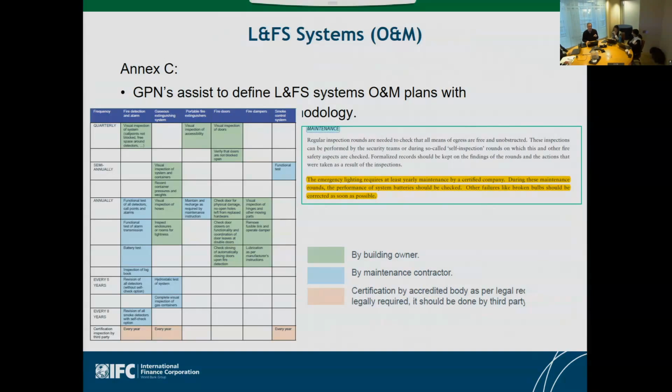And then, for example, you go with what type of system you have in the building, you evaluate, and they give you also a hint of how the testing and maintenance should be done. Also on the test of the GPN you will see that there is some information about how to perform that testing. And also the tables are in a color code mode.